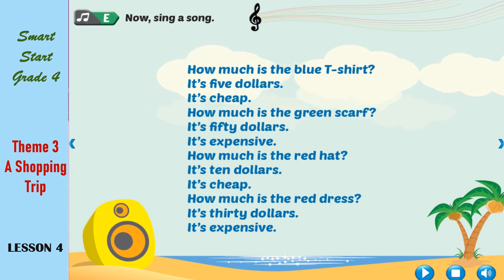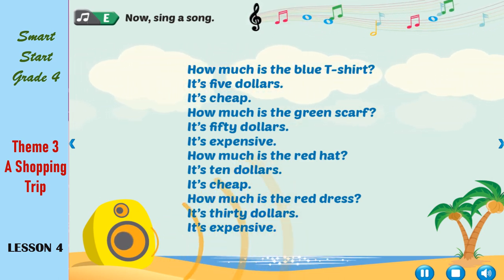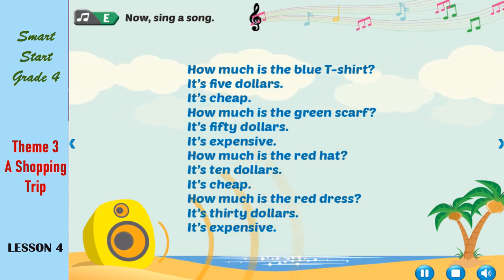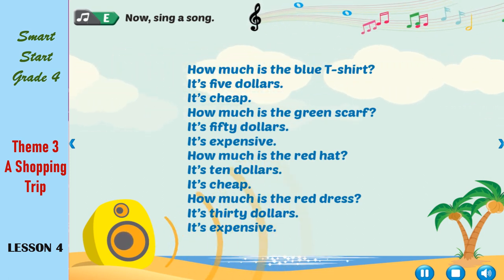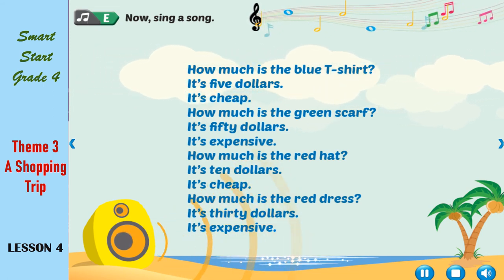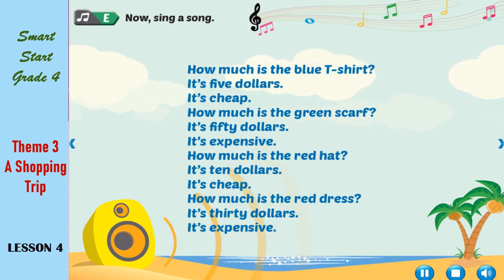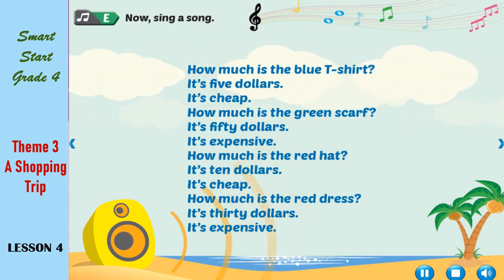Listen, sing along. How much is the blue t-shirt? It's $5. It's cheap. How much is the green scarf? It's $50. It's expensive. How much is the red hat? It's $10. It's cheap. How much is the red dress? It's $30. It's expensive.